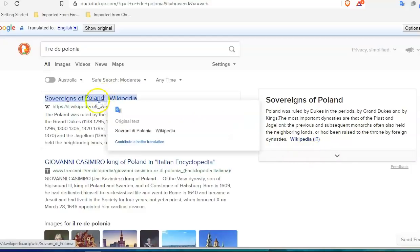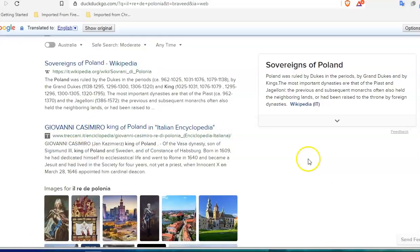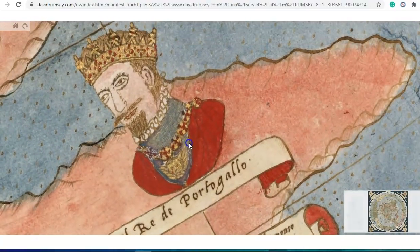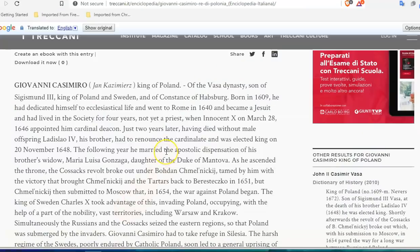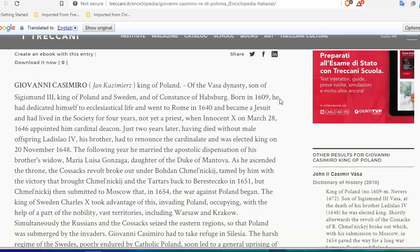What is going on here? So this guy was the king of Poland. Giovanni Casimiro, king of Poland, of the Vasa dynasty, son of Sigismund III, king of Poland and Sweden, and of Constance of Habsburg. So this is the guy here, Ilri di Portogallo. And apparently he was a king of Poland, got a nice crown on. It looks like a bit of an angry angel thing there. So Giovanni, this is him, of the Vasa dynasty, son of Sigismund III, king of Poland, Sweden, and of Constance of Habsburg.